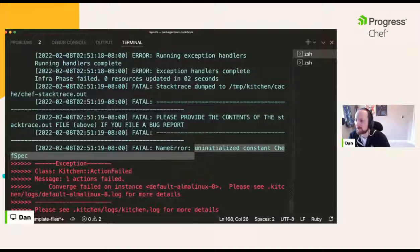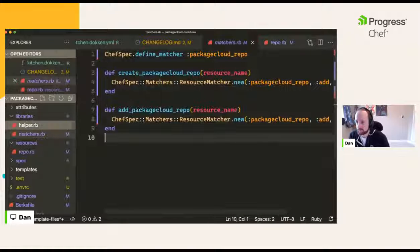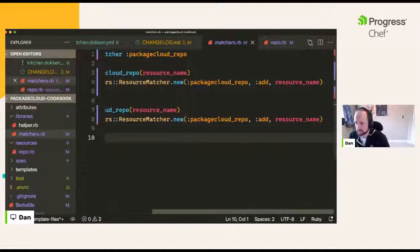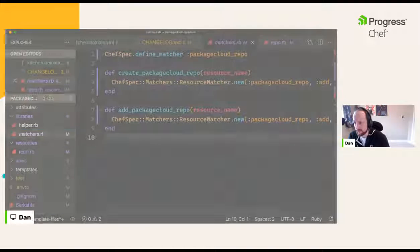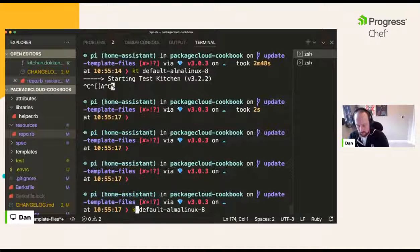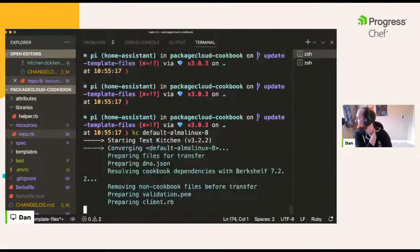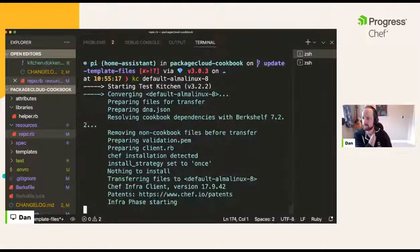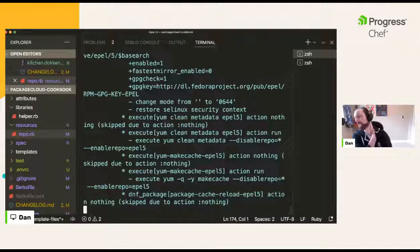Uninitialized constant ChefSpec. These are the matchers. So we don't need these. This is the PackageCloud repo add resource name. We don't need these anymore. They're just done. Do a converge rather than just killing it. We've got a couple of minutes left. I suspect this won't work.